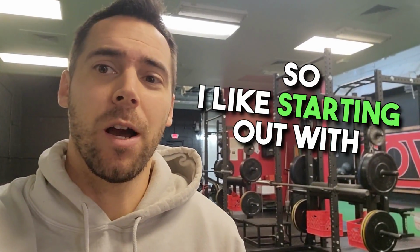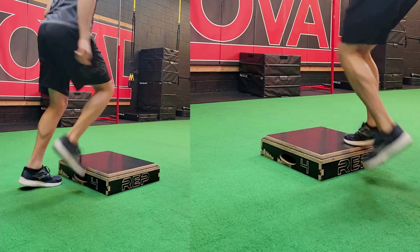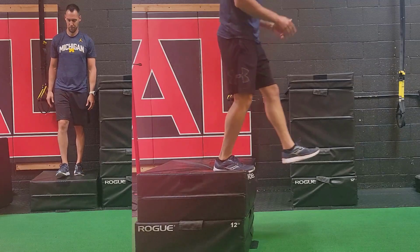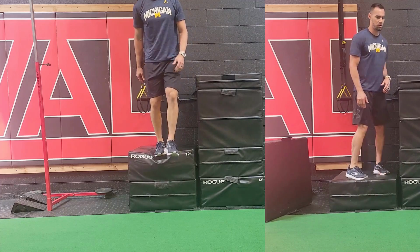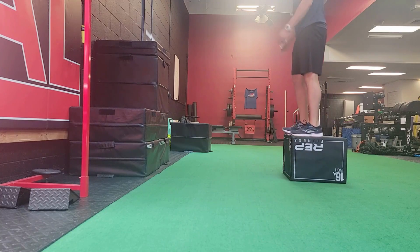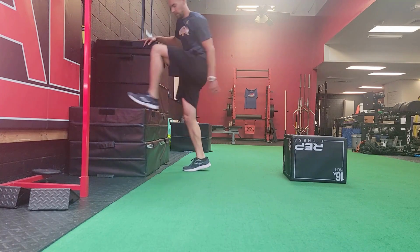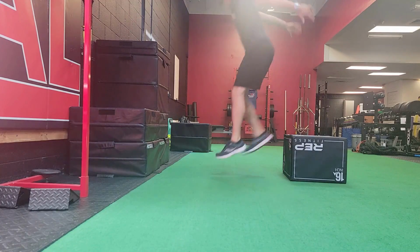I like starting out with something simple, just like agility ladder drills or these quick feet on a small box. You can progress that to drop downs off of a box, which then can be progressed to single leg drop downs, and then to eventually a depth jump. Obviously, that was a very quick progression. Depending on your circumstances, there may be a lot more steps that you have to gradually take to get to that point in time, but that's something to consider.